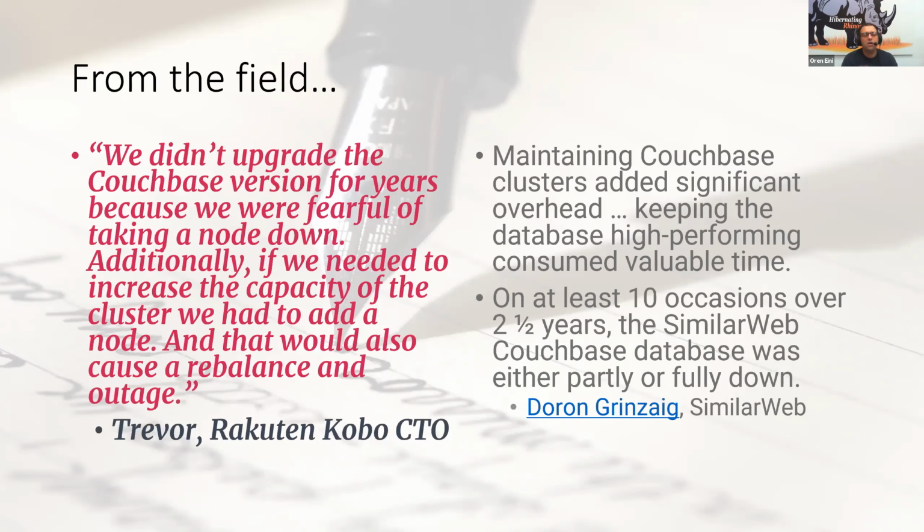Now, here are two details that we got. We are never touching Couchbase because a node might go down. And even if we have to increase capacity on the system, that's actually going to generate an outage. That's from Trevor, who is the CEO of Kobo Rakuten.